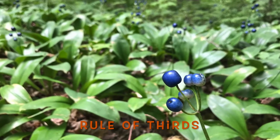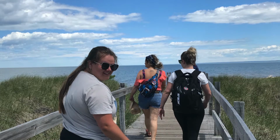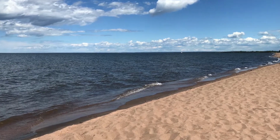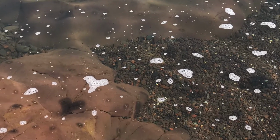glistening over the water. My next tip is about framing, and it's called the rule of thirds. The rule of thirds is a method of taking pictures that I learned in high school and have been using since. There is a guide available on most cameras and phones, but you don't necessarily need to have it on or be using it in order to do it.